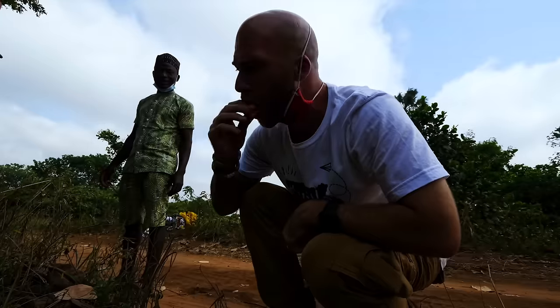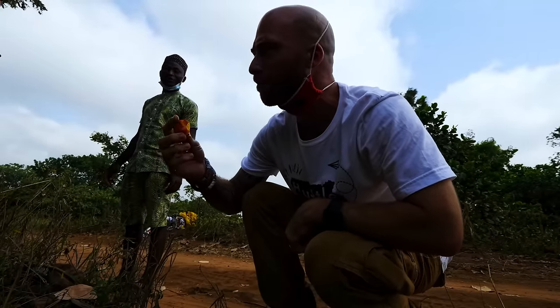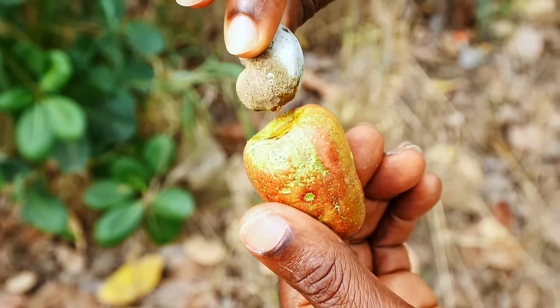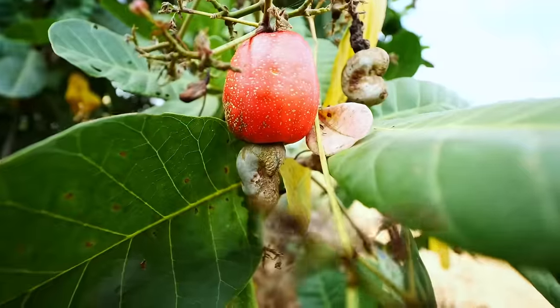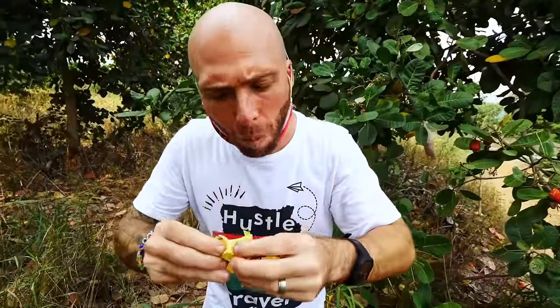Oh, so good. Mine's almost like sweet and sour. It's sweet and sour. So here in Ghana, you're not going to see people roasting cashews on the side of the road. That's not how it works, right? You can just come up here, pull off the crop, leave the cashew right there, and then eat. Again, super moist, sour, but it's delicious. Let's go.